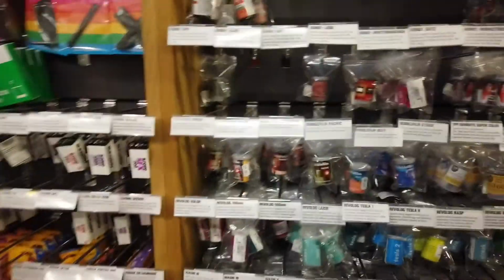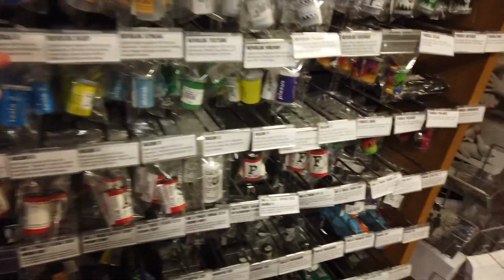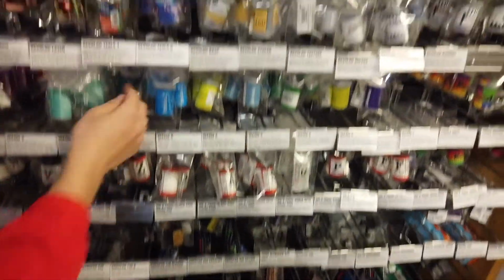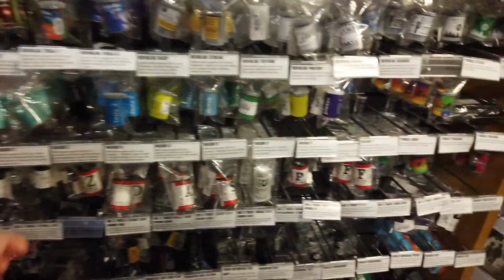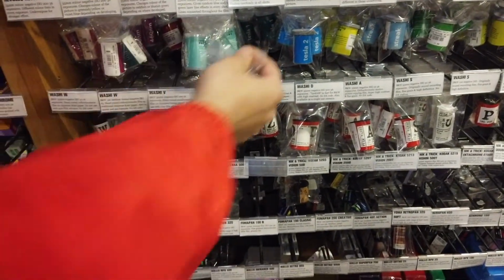This isn't it, is it? Oh my god, it is. Color negative. Do they have Tesla? Here's Tesla. How much is it? Tesla 2. No, I want Tesla 1. 11 pounds. So 22 CAD. Is it worth 22 CAD? Yes.